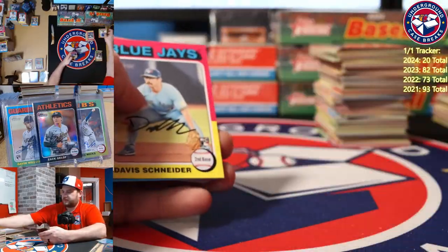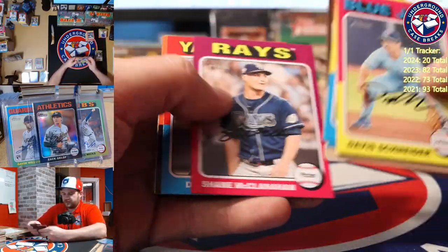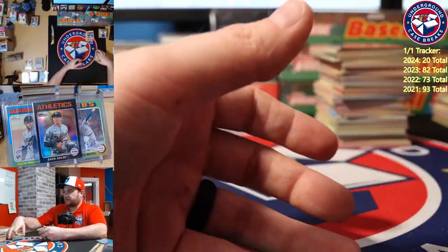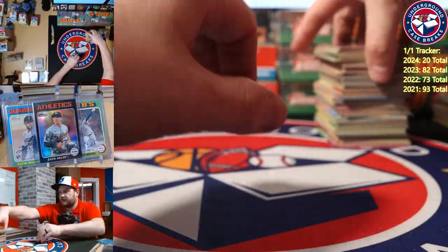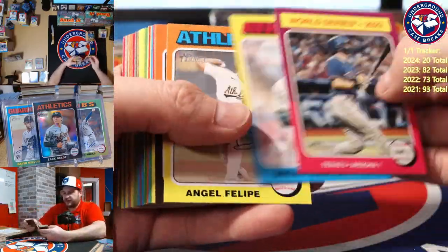Ryan McMahon. So that just leaves us plenty of time to get to this red ink. The red ink, baby. I think three red inks. The most I've ever seen in a case.